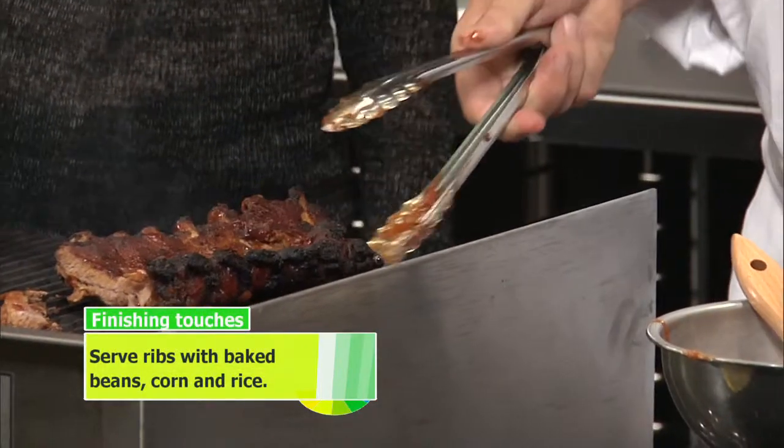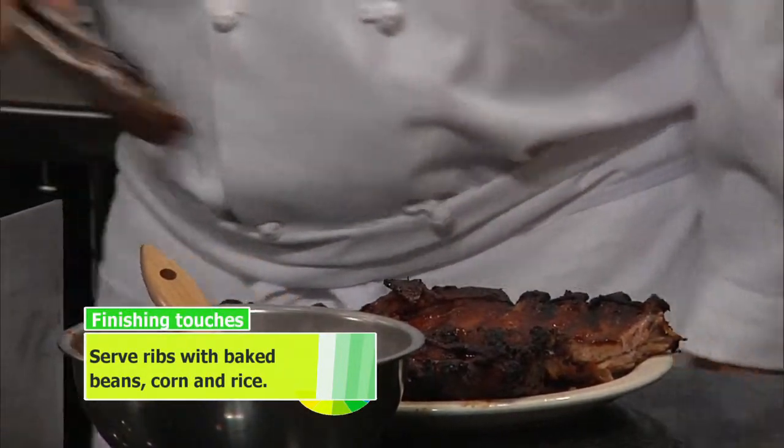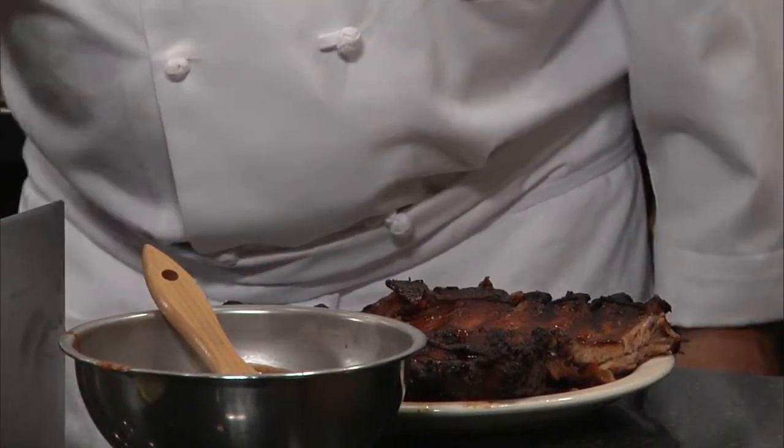Oh, you're not going to leave all of that good stuff there, are you? Those are what we call in my house the yummies. We fight over those in our house.